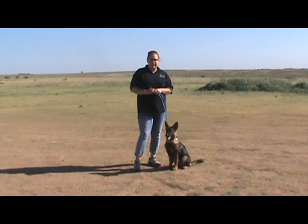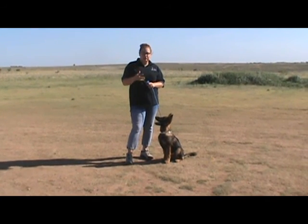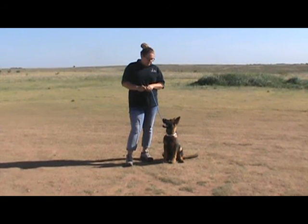Same thing on his stays. We're going to start adding some distractions with him, some more distance, some longer stays. Sitting and staying at doors and gateways, he's doing pretty good at.